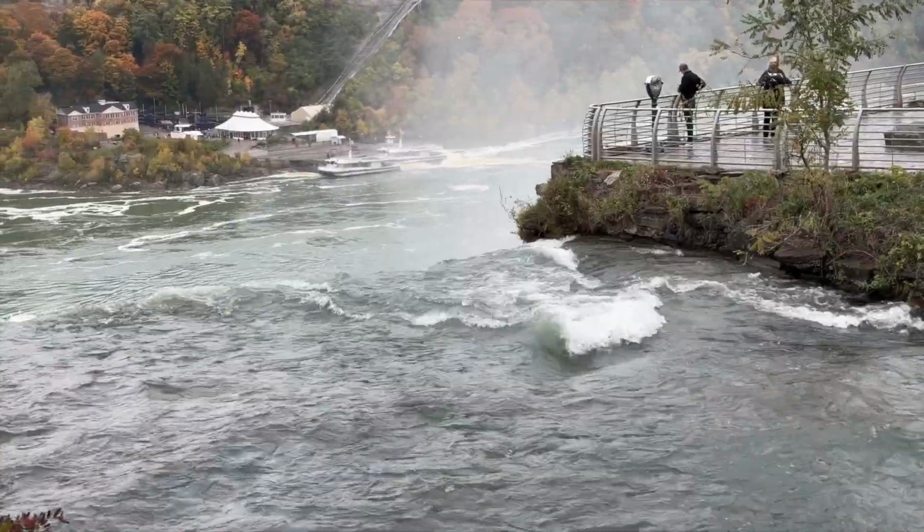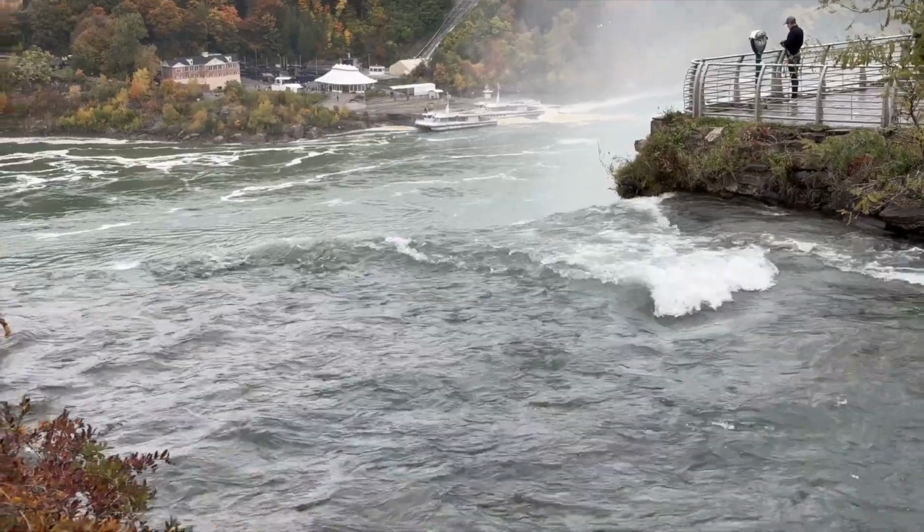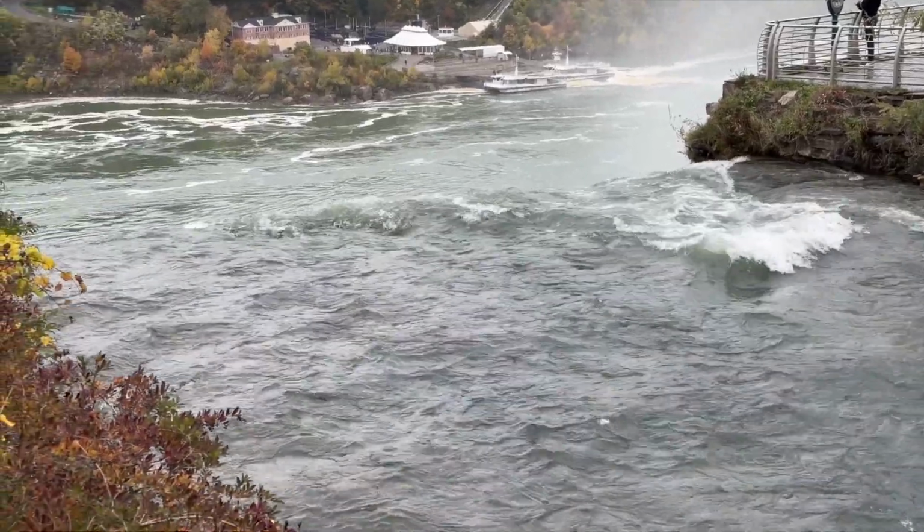This is Niagara Falls State Park on Goat Island. This is Bridal Veil Falls, the top of it.